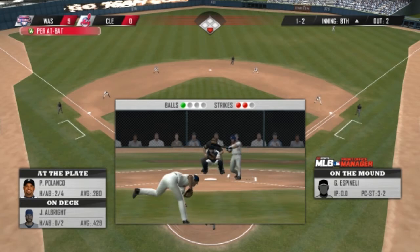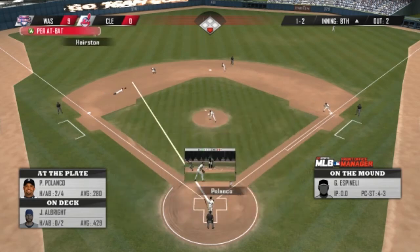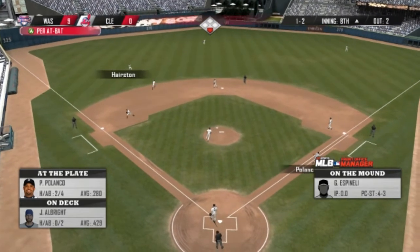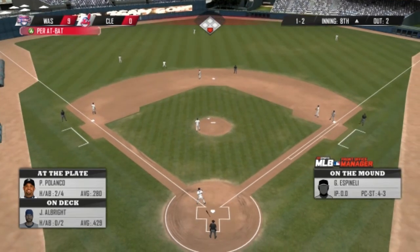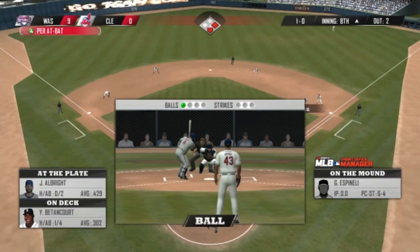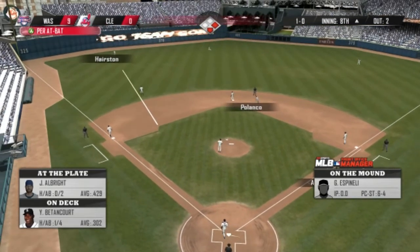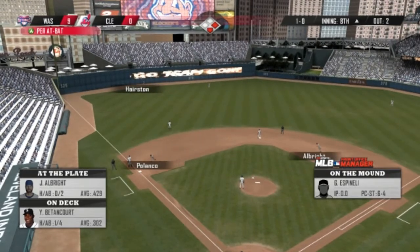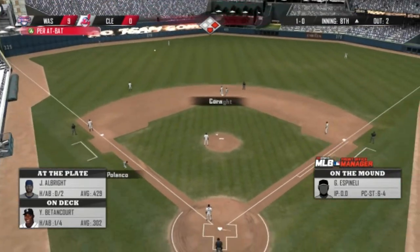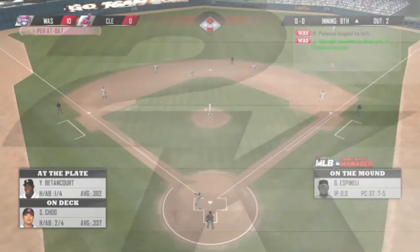1-2 the count now. There's Harrison. Pasto Polanco is now 2 for 4. Make that 3 for 4 now. Or 3 for 5 for Pasto Polanco. Polanco on his way home. And he's there. And Albright in there with the double.